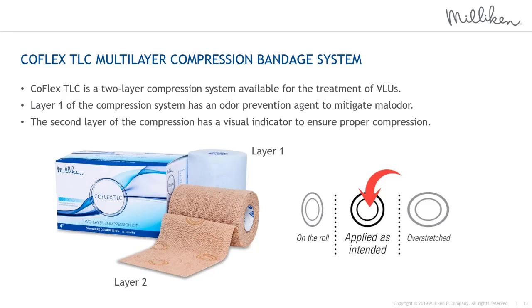Now, I had said earlier how these patients' quality of life is somewhat decreased because, again, these wounds are heavily exudating and there's often an odor, so they don't feel like they could be around their family members or friends. Well, luckily, this bandage system does have an odor prevention agent enveloped in that first layer, so it can really help the patients get on with their quality of life and do the things that they love to do.